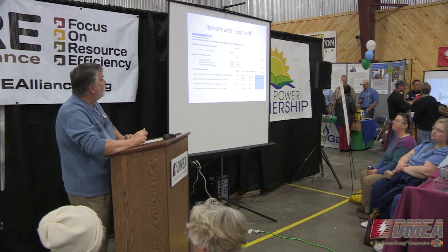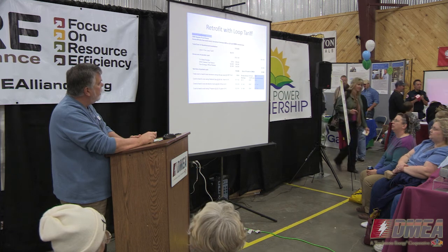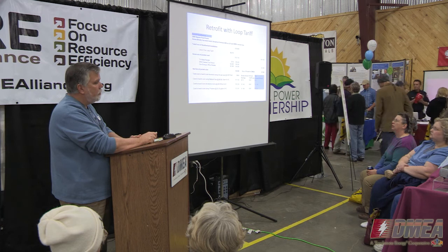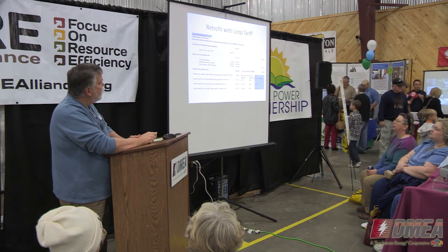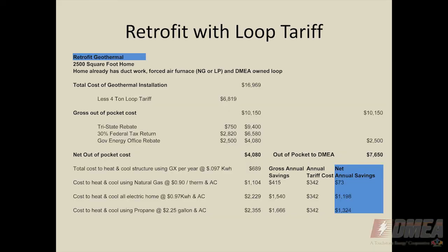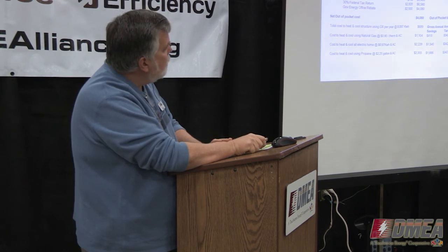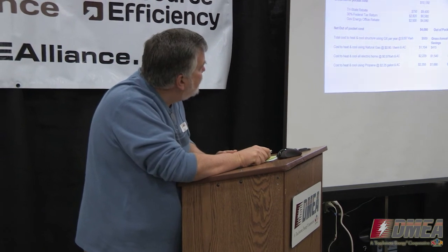Here's how the numbers work on that. You've got a 2,500 square foot home. It already has ductwork, a forced air furnace. It's either natural gas or propane, and DMEA owns the loop again. Total cost is right at $17,000. And these are real numbers. We subtract the loop allowance, $6,850 again. So now your gross out of pocket is $10,150. The Tri-State rebate brings it down to $9,400. The federal tax credit brings it down to $6,580. The $2,500 governor's rebate is the same as it was on the other system. So your net out of pocket is $4,080. Your out of pocket to DMEA is $76.50.